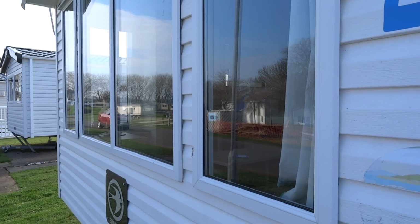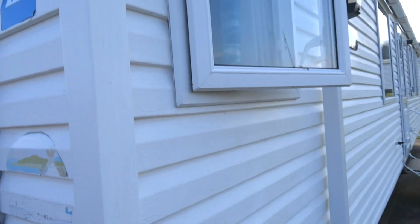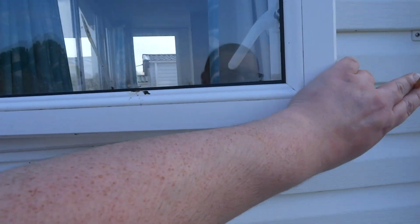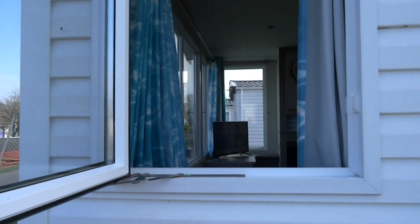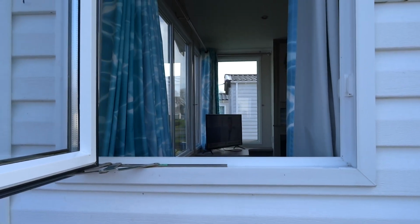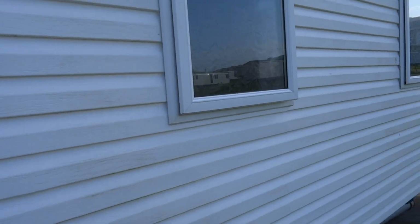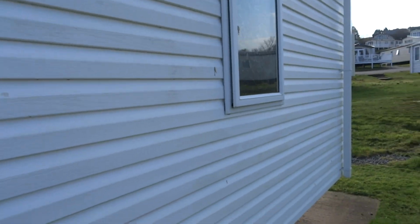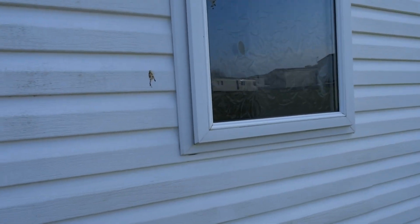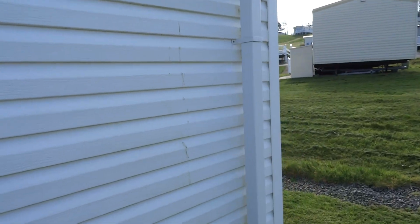So these windows that you see at the front, they don't open. These are not means of escape. This one is, and how you can tell is that it opens fully like that. So if there was a fire, you can get out through this one. This one doesn't open. That's a door that obviously opens. These are our toilet, well, this is the shower room, and that's the little ensuite. Both of these windows open fully and are means of escape.